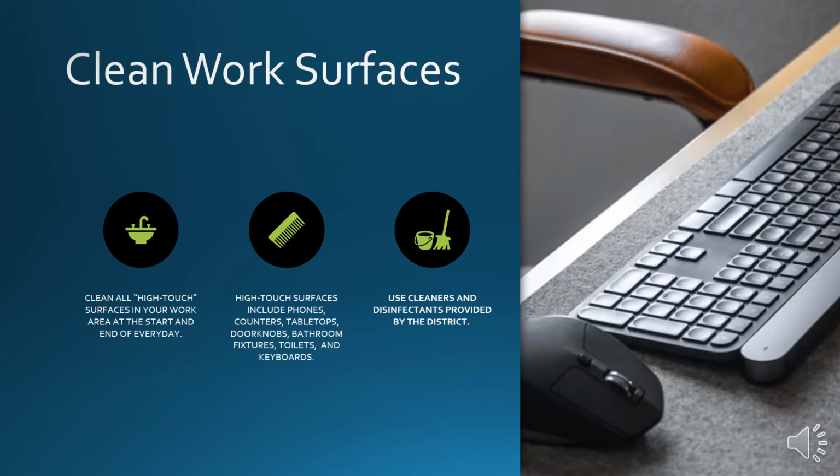Another safety measure is cleaning your work surfaces. So we recommend that you clean all the high-touch surfaces in your work area at the start and end of every day. High-touch surfaces include things like your phone, your counter or desktop, doorknobs, bathroom fixtures, toilets, keyboards. So any of those areas that you touch a lot during your workday, it's recommended that you clean those, and cleaning supplies will be provided by the district that are effective against COVID-19. So please use those provided cleaners and disinfectants.